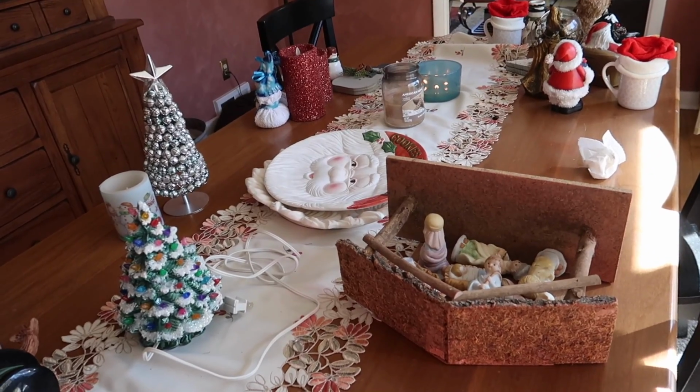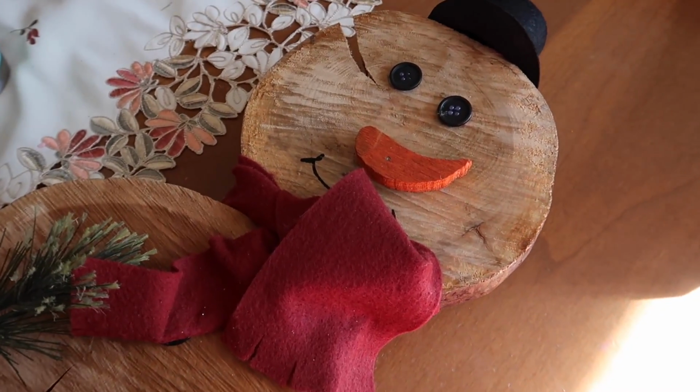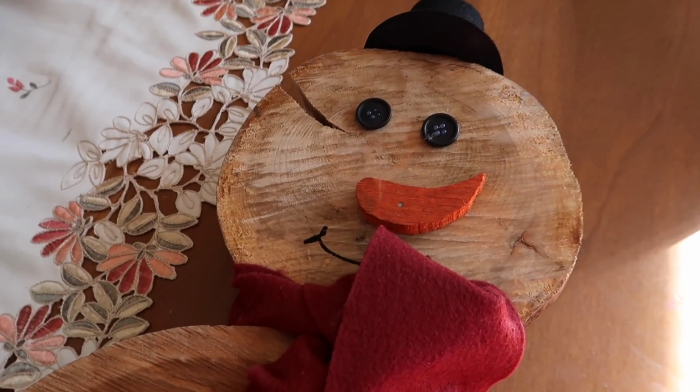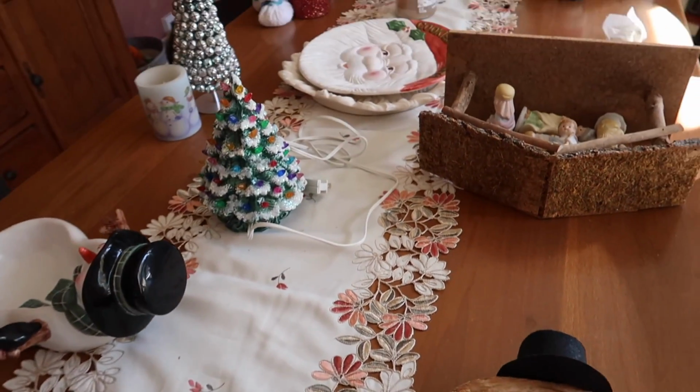Okay, so I'm getting Christmas stuff out. And it's kind of strange putting out snowmen. We have the windows open and it's 70 degrees outside. It feels so strange. But I'm not complaining because I'm enjoying the warm weather.